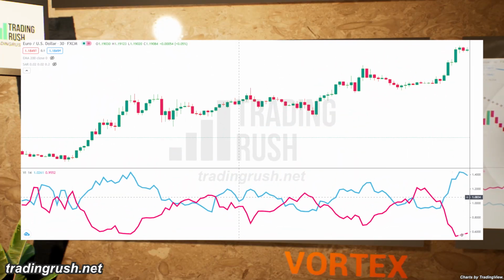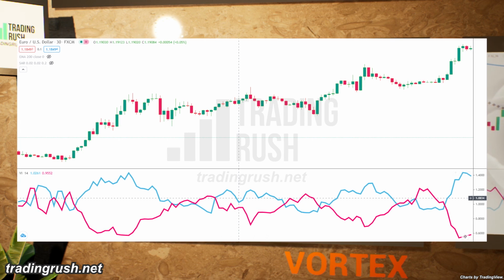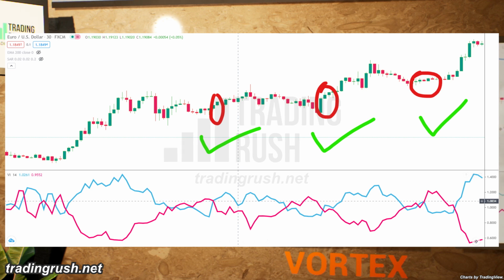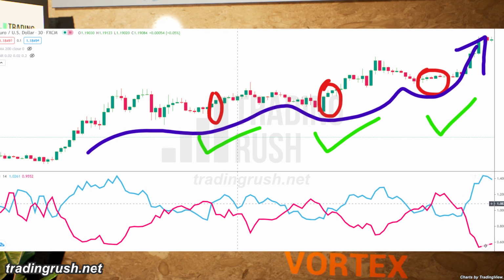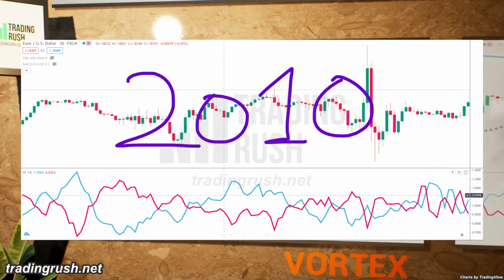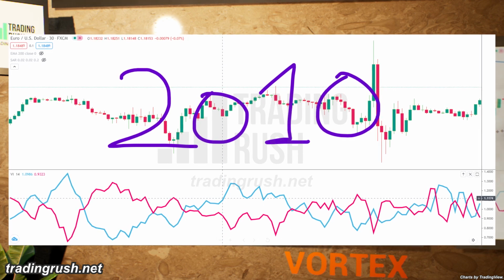Now, the Vortex indicator has gained a lot of attention in recent years. Many traders say that Vortex is one of the most reliable indicators that gives accurate entry signals. Furthermore, it is a trend-following system that is used to find the end of pullbacks and the end of a trend. It was made in 2010, so it is fairly recent compared to other popular indicators.